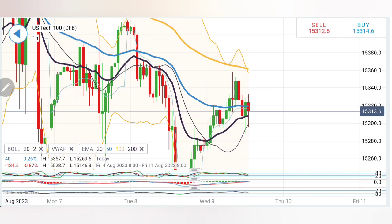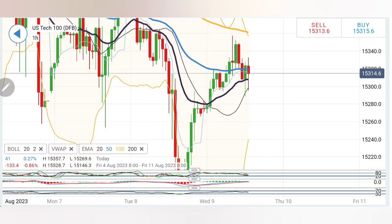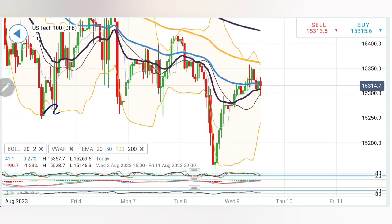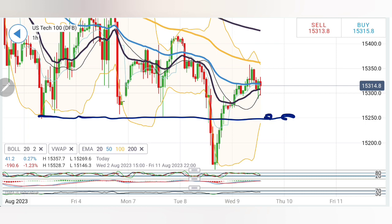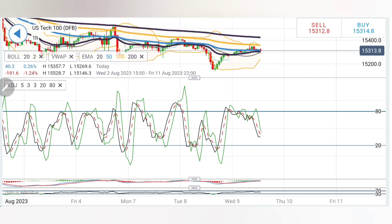Now if you look at the hourly charts right now, it is trying to gather support here at 15300, and hence I will recommend you to sell here at 15270 levels. Below 15270 is where there is a little more bearishness. Also you must note that 15250 is the nearest support, and below 15250 is where the bears will take over for 15200 and below levels. So till 15200 also we have to be cautious here.